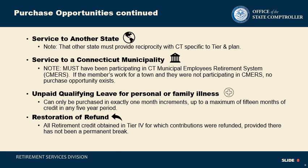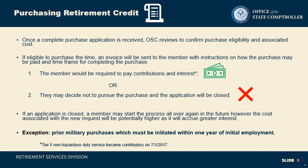All other purchase opportunities may be purchased at any time prior to separation from service, meaning resignation, termination, leaving an invested status, or retirement. When a CO 800 is received at OSC, it is reviewed and filed. Identified purchase requests will go to the RSD unit responsible. If your purchase request is not a valid purchase opportunity, you will receive a letter informing of the reasoning behind this denial.